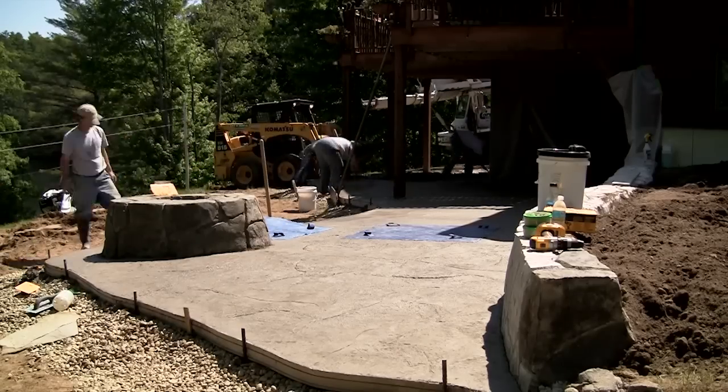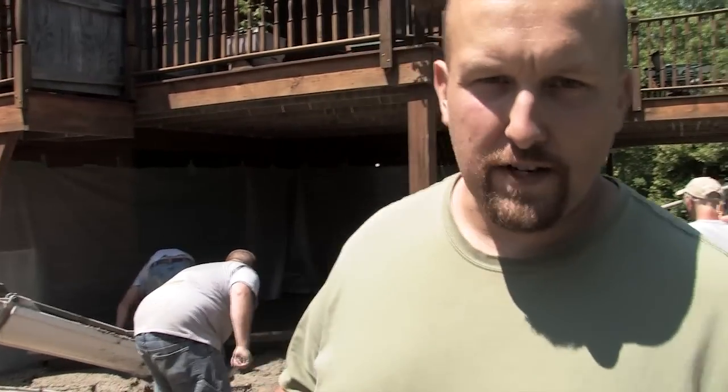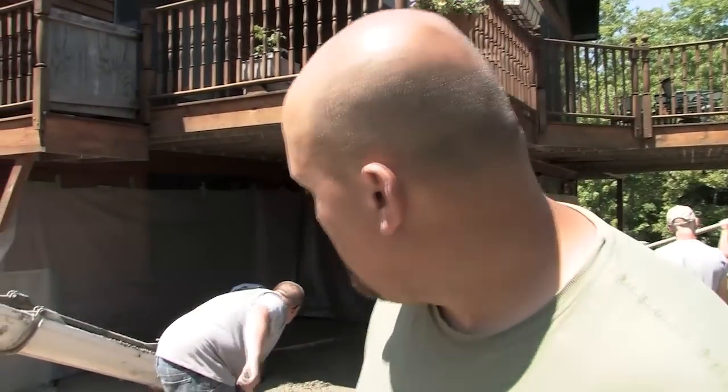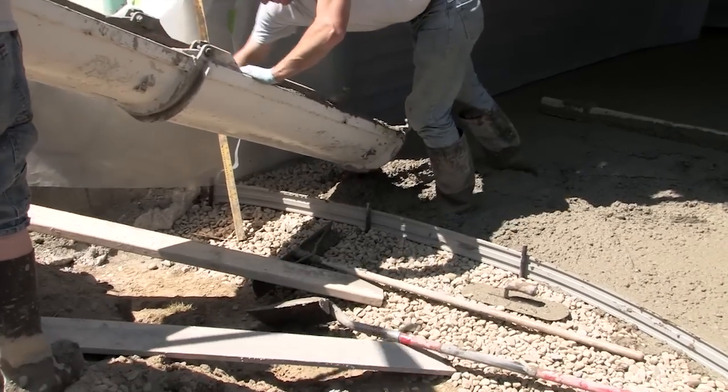We're right at the end of the pour, just coming up. We got about 3/4 of a yard left, so we made it. I was worried there. They poured a little thick in that first truck, so I didn't know if we were going to make it to the end. But we got just a little bit left. Someone will get some good waste concrete.